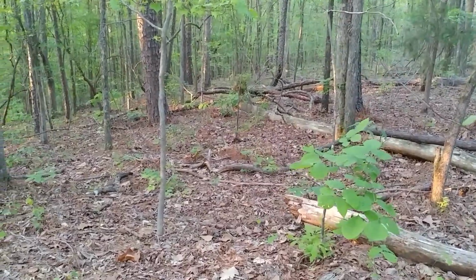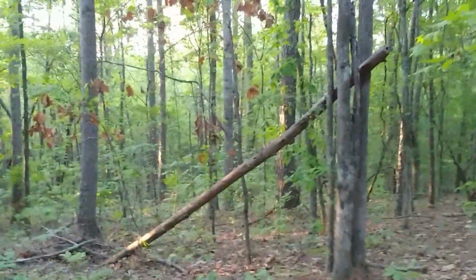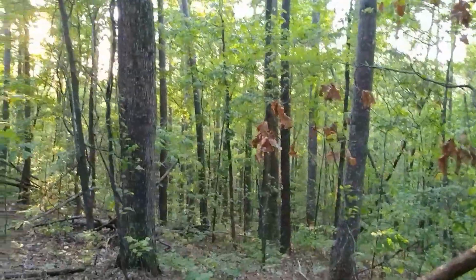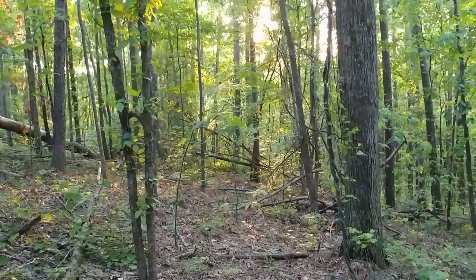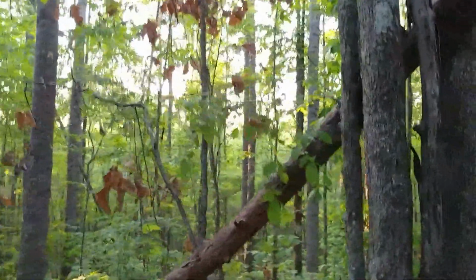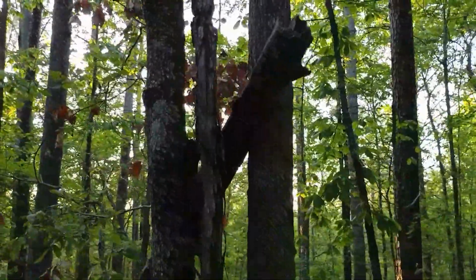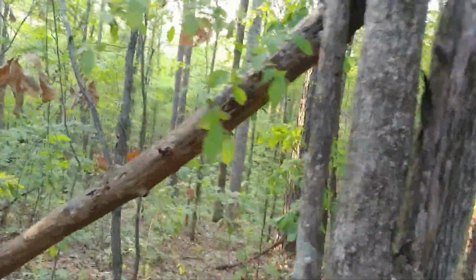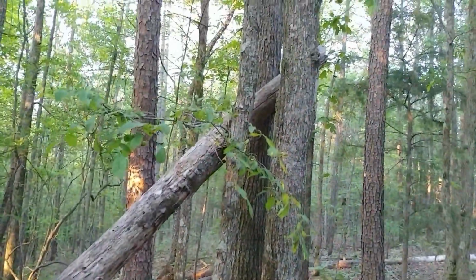Got a lot of stuff over here. Got this tree leaned up right there in the fork of all those. See that. Bunch of stuff down there too. A lot of those are just small trees leaned up. Let's look at this. Wow. Check that out. They put that in there. Leaned it up. Right through those.